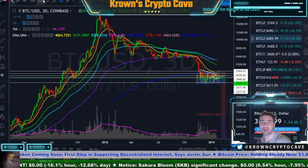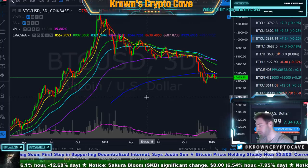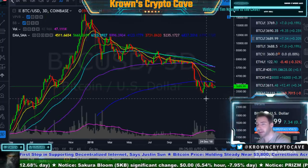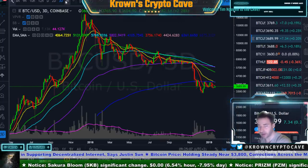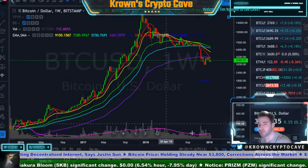Okay, so again, I do not believe that the bottom is in for Bitcoin. Why do I not believe that? Well, because this is not what a bottom typically looks like. Bottoms typically look like a massive spike in volume. But this looks like a massive spike in volume, right? Wrong.